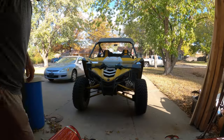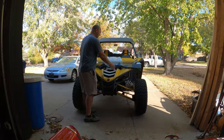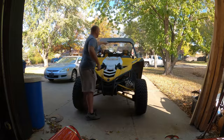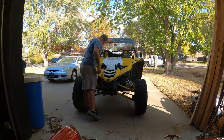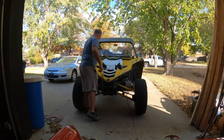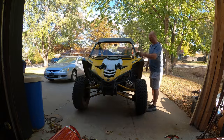All right, so as I mentioned, it did come with a windshield, and it's clear to me that it's going to have to stay on today because it's too windy. It's far too windy to be driving this thing without it. But it installs just like that, it is held in place with some simple straps.